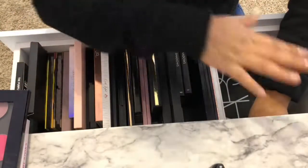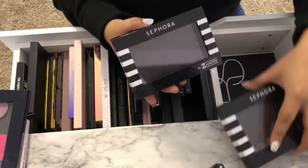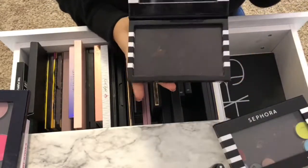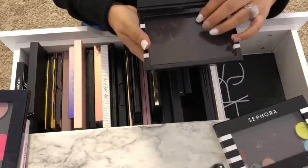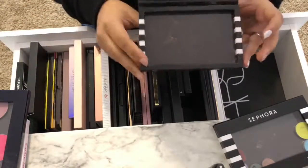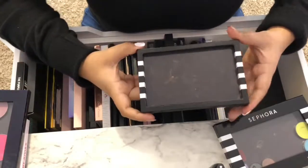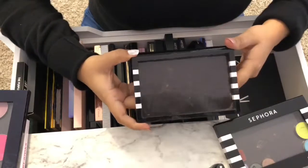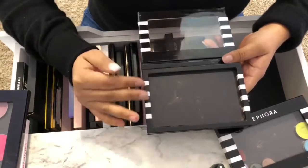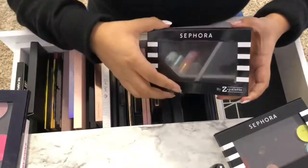So far I only have one, and I have six over here. Now these are the Sephora customizable Z palettes. I don't have anything in this one. I used to have Bisou shadows that are now living on the bigger Z palette. But I want to keep this one just in case I travel and want to take particular shades. I could just pop them in here and take this, and it's a lot smaller and more compact.